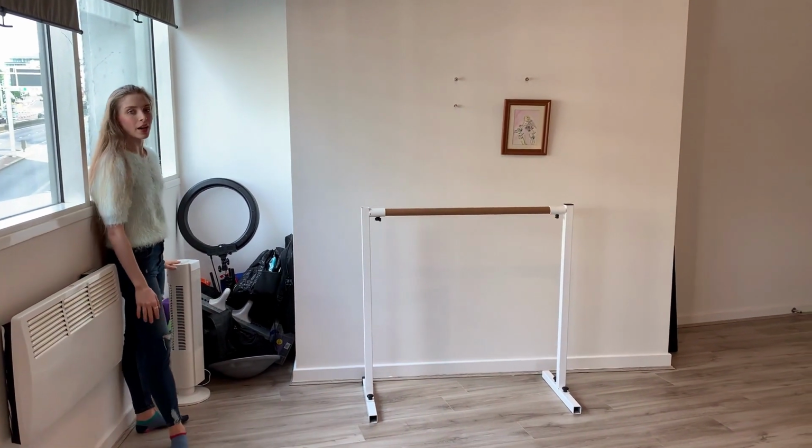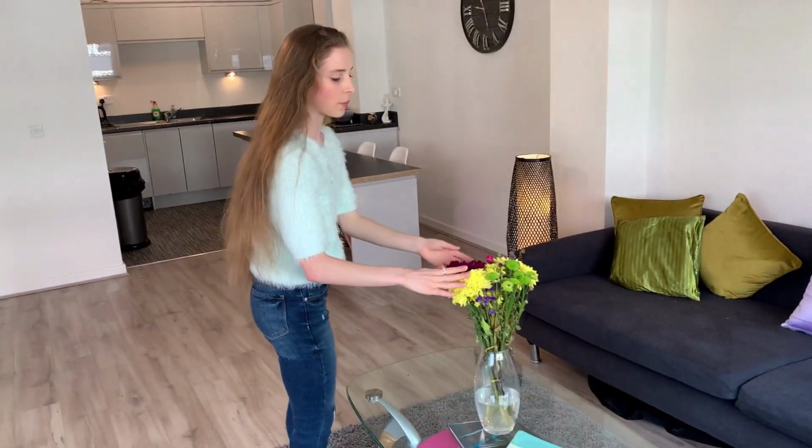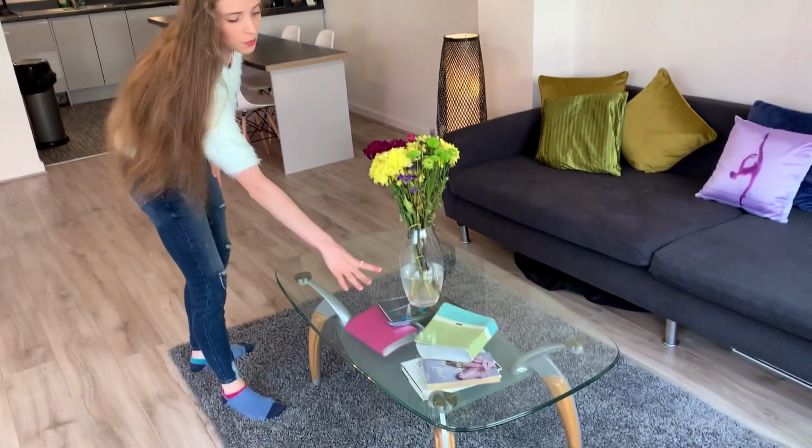We actually have to buy a fan because it can get very hot in here. We have some nice flowers. These have actually lasted quite a long time. I got these when we first moved in. We've got all of our books and Bibles.